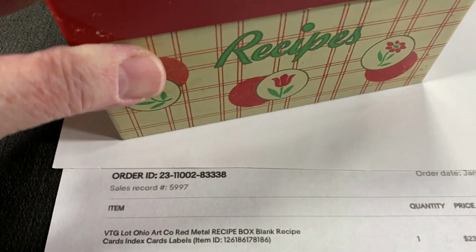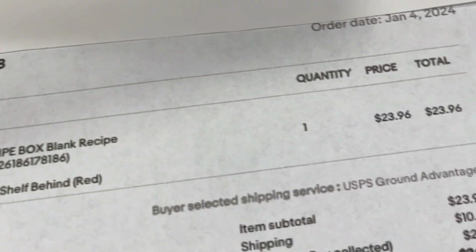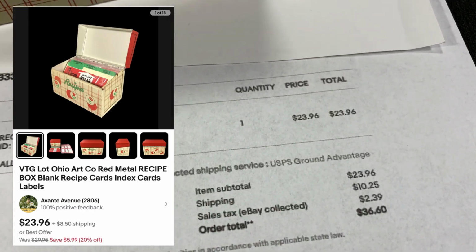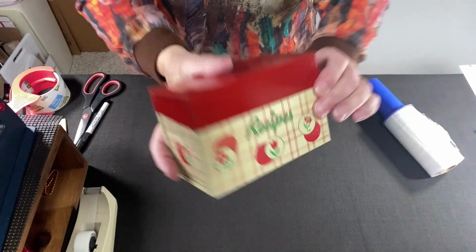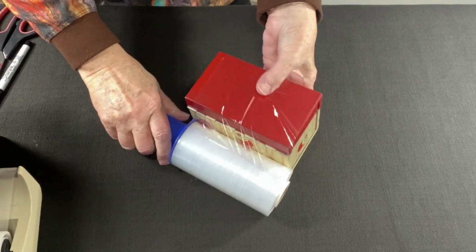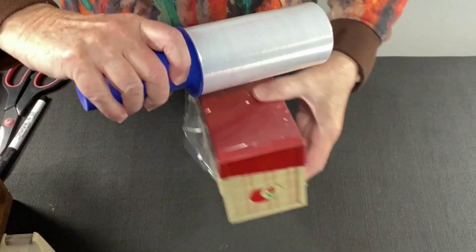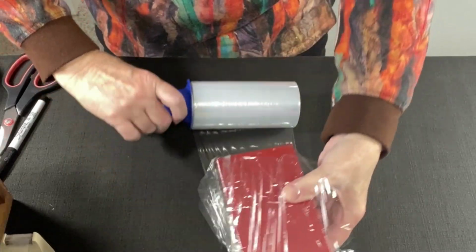It's made by Ohio Art Company. Made in USA. What do you know? Paid 10 cents for it. Really did. 10 cents at a church sale. And it sold on sale for $23.96. I'm going to put some stretch wrap on it so it doesn't accidentally pop open. And I guess to protect the finish, I'll go both directions.